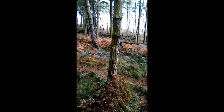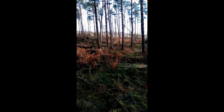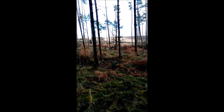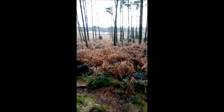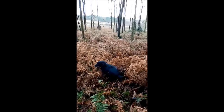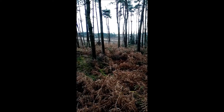So this is a nice spot. We've not really done much training up here, but it's a really good spot for them. There's the odd woodcock, pheasant and grouse about, although with me talking it's unlikely that we'll see any. But the boys are enjoying it, working away nicely, not too far away, which is good, not needing too much whistle.